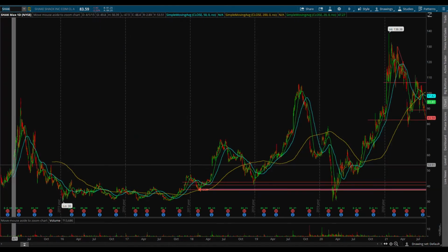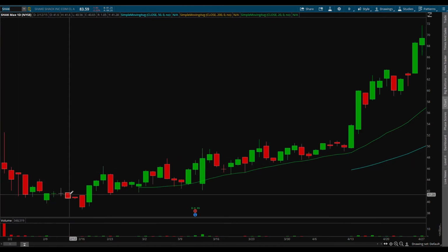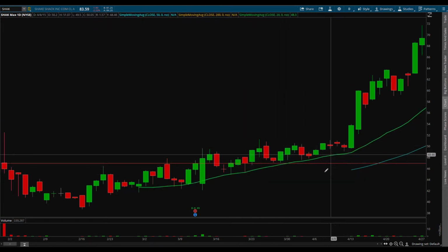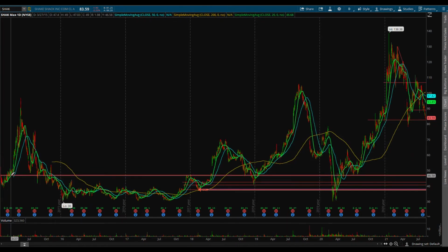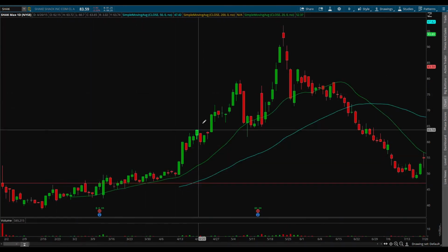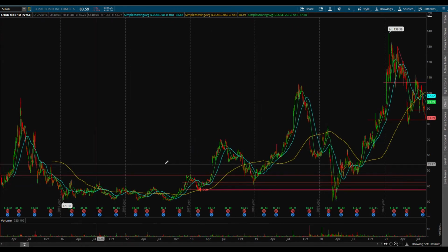Shake Shack, another one, spent several days depressed after that IPO. Couldn't get above the IPO opening price. Look, we eventually got above it. It held, spent a couple times up here, and then off we went. Shake Shack went from 46 to almost 100, kind of like GoPro, just suddenly took off. And look, we've had all sorts of movement in that one since then.